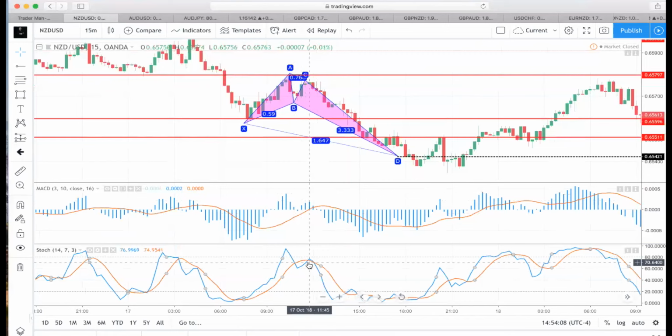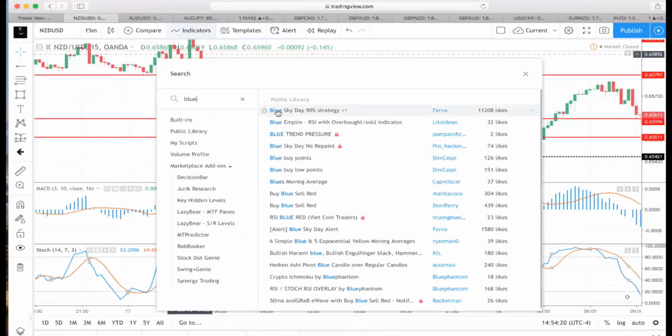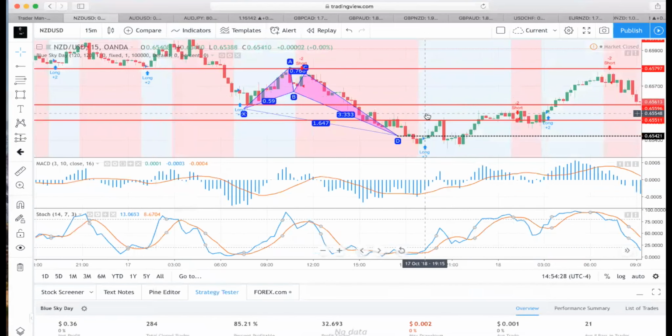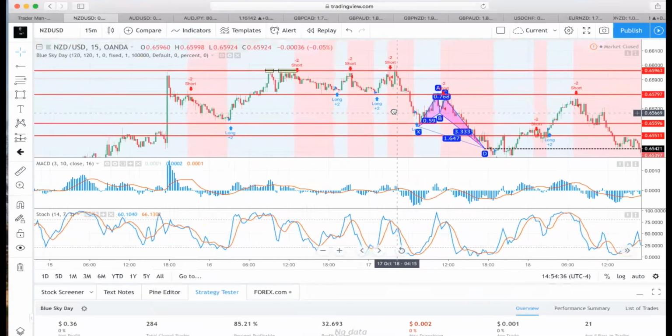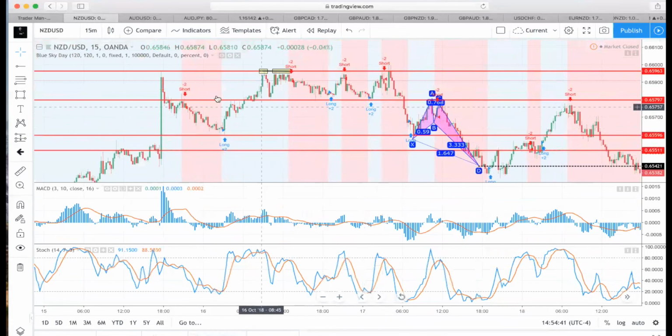Now, let's come here. So we have our two confirmations, fire one, fire two. Now let's get fire three. You're going to come to indicators and type in blue. You're going to see this thing known as Blue Sky Strategy pop up, and simply click on Blue Sky. Blue Sky is a built-in algorithm inside of TradingView, and it's very accurate to use to scalp the market, in and out of the market.